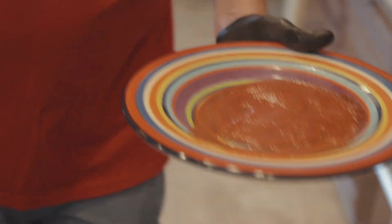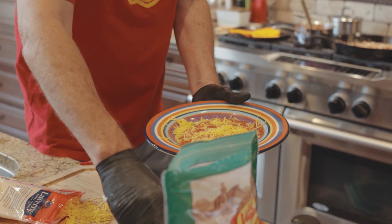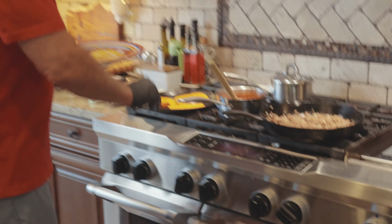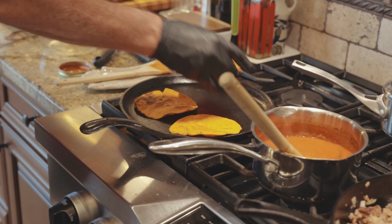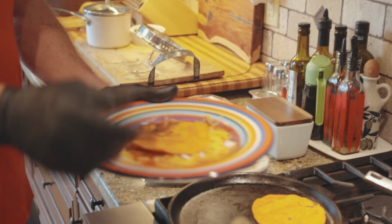And then I'm going to dust it in the plate. A little bit of onion, not much. And then my first tortilla. And you can see how it's kind of turning a little bit. You don't want to cook them any more than that. I've turned it off. So I put that right there.